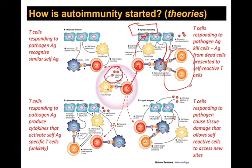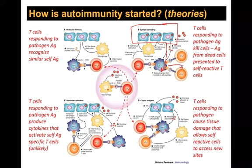So you can sort of think of the first one as cross-reactivity, where it looks just like the virus. And the second one, due to the damage from the immune system, self-antigens are being taken up by antigen-presenting cells and activating other T cells. So it's not the first ones that cause the problem, it's the second one.